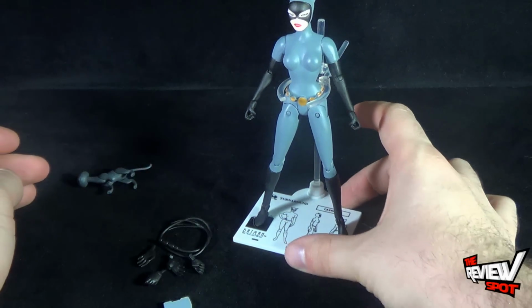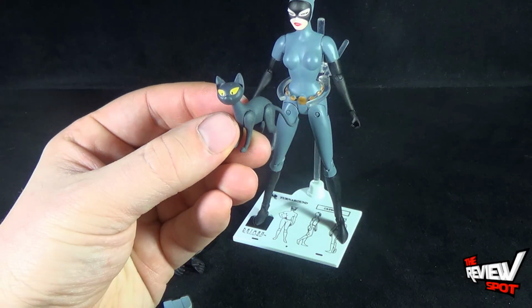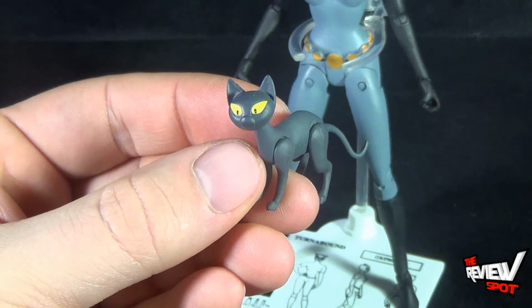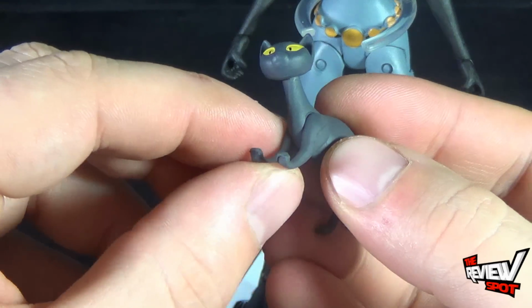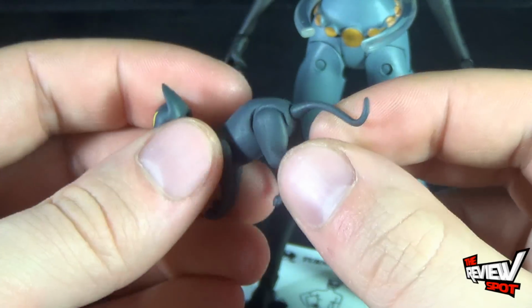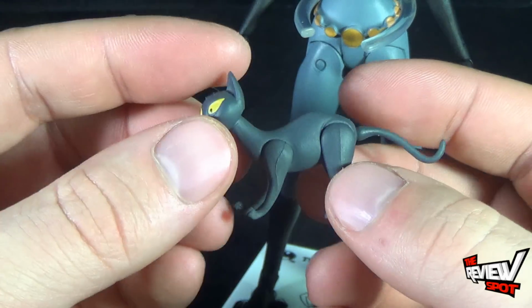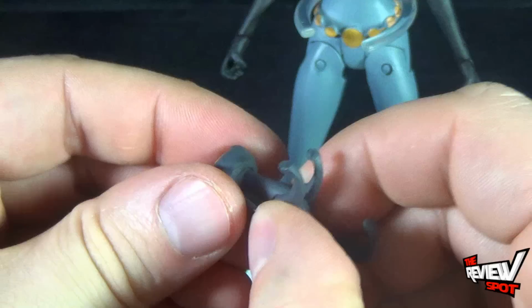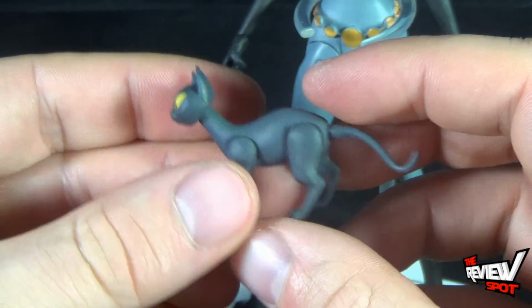Other accessories, before we actually have a look at Catwoman more in depth: she comes with her cat. Phenomenal detail on both Catwoman and the cat. The cat even has articulation in the front paws and also in the back paws. The tail looks like it could rotate, but I'm not going to force it too much just in case. And the head does also rotate, but it's on a very small ball joint. Nice detail though on the figure.